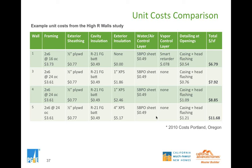Let's see, let me read that a little closer there. Yeah, so it was very close between 2 different types of exterior insulation. I think we just mislabeled between 3 and 4 the type of exterior insulation used. The difference between the 792 per square foot and the 885 per square foot is really 2 different types of insulation used between option 3 and 4. Other than that, everything was relatively the same.